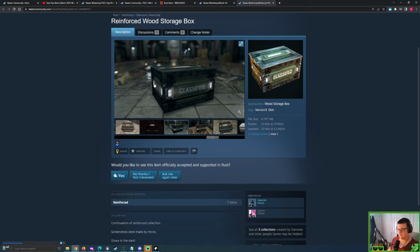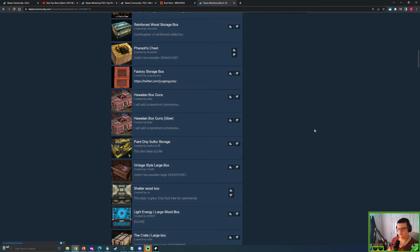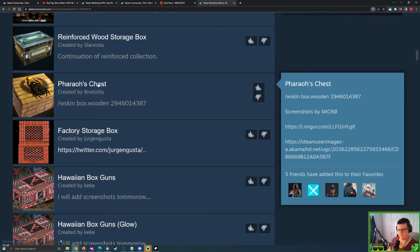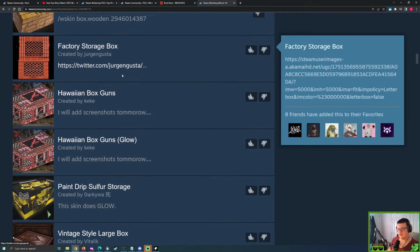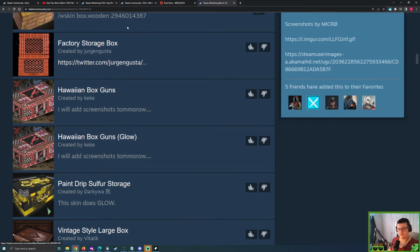So yep, that's the reinforced wood box made by Slanosta and Demon. Remember, follow all the people, all the contributing artists. Alright, so now we're on to Pharaoh's chest made by Broadzilla. Then we have this transparent looking factory storage box made by Mr. Jürgen Guster, and that's all of the small boxes.